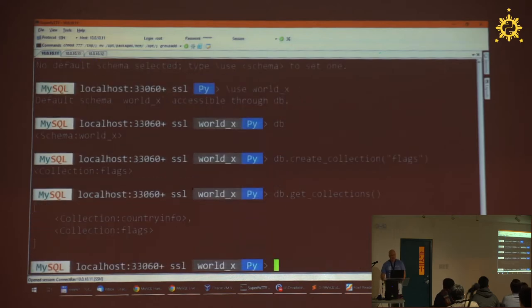If we now look at db.get_collections, what are the collections inside our schema? Again, it's very simple. You've got the database itself, the server. It has schemas inside, as many schemas as you want, and that relates to databases in SQL. Then you have collections, which are tables, and the collections have documents. Those are the things that you put in collections.